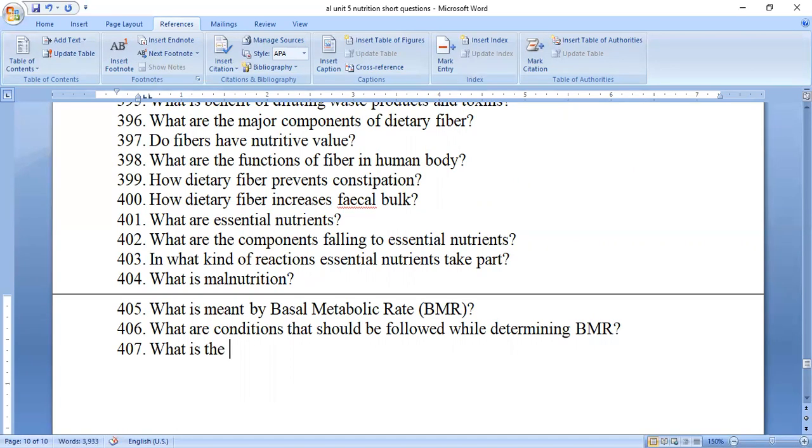What is the BMR of males? 1600 to 1800 kilocalories per day. What is the BMR of females? 1300 to 1500 kilocalories per day. So females are having a lower BMR than males. Correct? Yes, sir. Right. So thereafter, we come to a heading called energy budget.